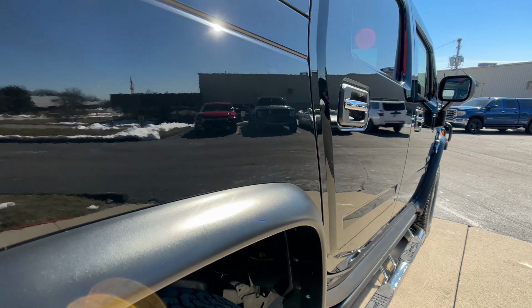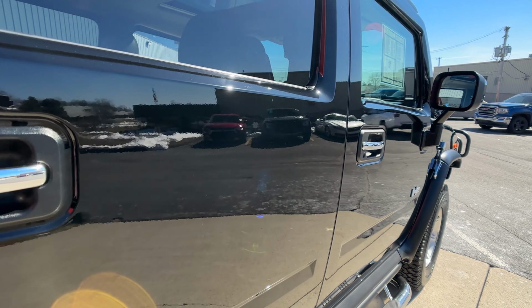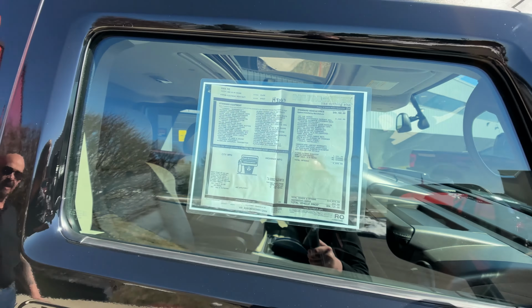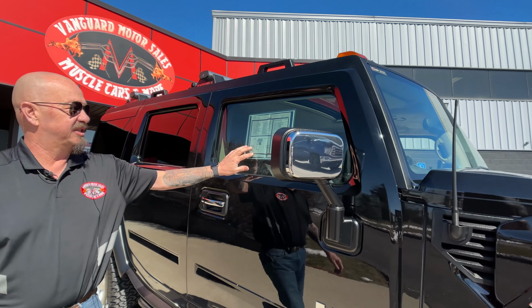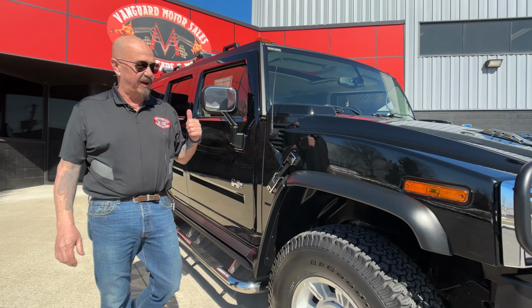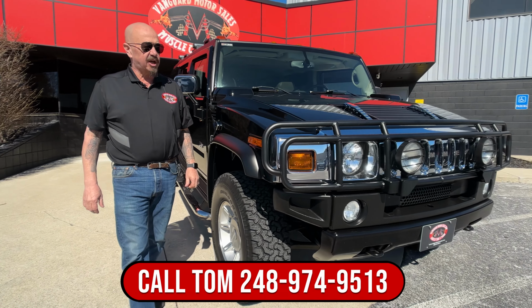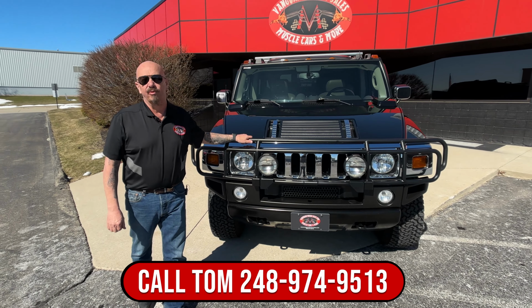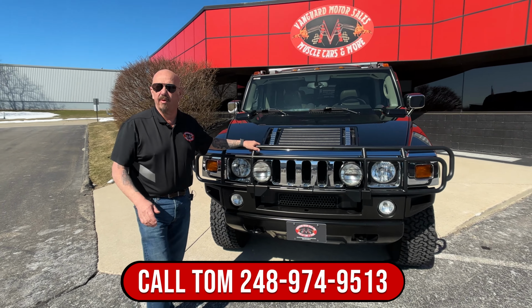Of course, I grew up on a farm with four-wheel drives and everything, but getting in that Hummer, man, that thing would do it. This is actually a copy of that window sticker. We have the real one in the file folder. So give us a call at 248-974-9513 and stick with us. We're gonna put this baby up on the lift and we're gonna get out and drive it.